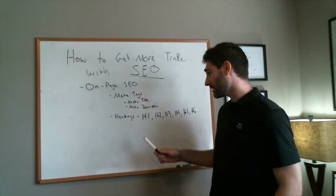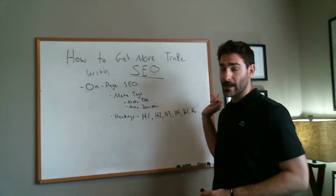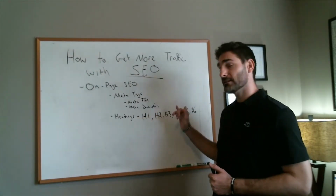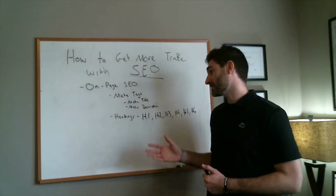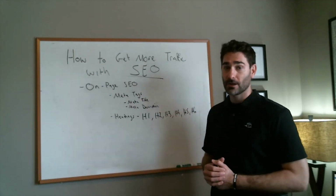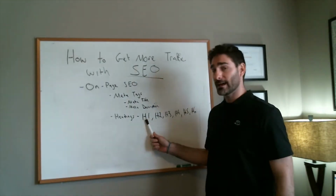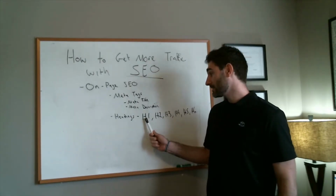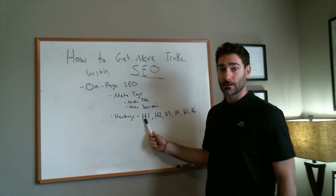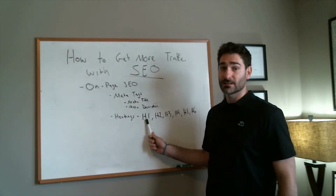So these are pretty much sections of a web page that you would separate them out into, and each of these heading tags would tell Google a little bit more about what the page or section is about. So the way these work is the H1 tag is the most important tag on the page. This is the main keyword, the main description of the page and what it's about.